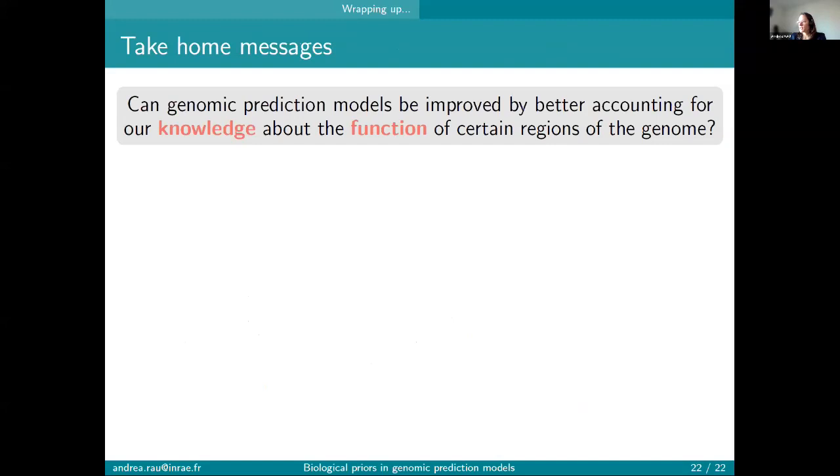So just one quick slide of take-home message, and then I'll wrap it up. I wanted to come back to the original question I asked at the start of my talk, which was, can genomic prediction models be improved by accounting for this biological knowledge about the function of certain regions of the genome? So I think what I've shown you today is the answer is yes, but yes, sometimes. Most certainly can't unambiguously say that in all cases such a strategy would be beneficial.